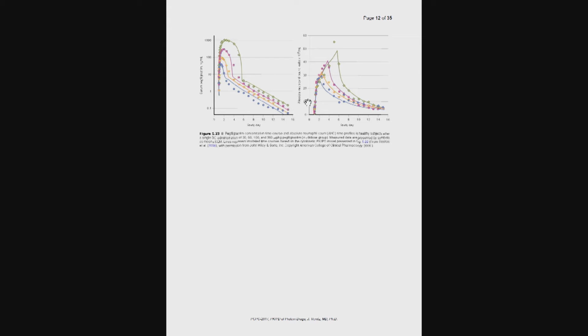On the other hand, if you look at the pharmacological effect, so this is the absolute neutrophil count versus time, you can see with increasing doses, the peak effect gets later and later. So at the highest dose, it takes 6 days for the neutrophil count to achieve its maximum, even though the peak plasma concentrations are achieved within 2 days.